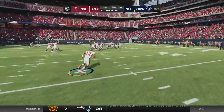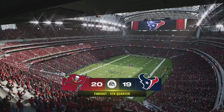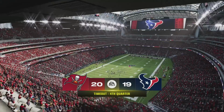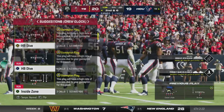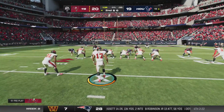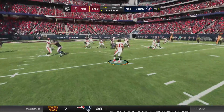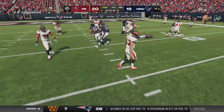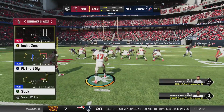Again, a run with Vaughn. And he finds a little bit of room, enough for 4 yards. It'll be second down. The Texans going to signal for their third and final timeout as they'll talk things over prior to this upcoming second down play. Running behind center with Vaughn. And they're going to hurry back to the line now.